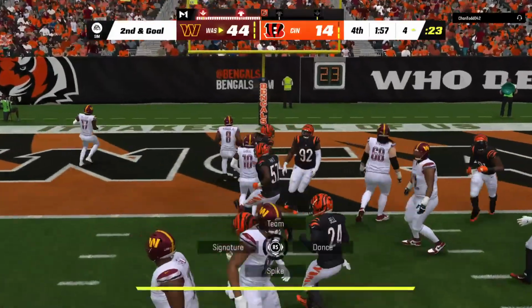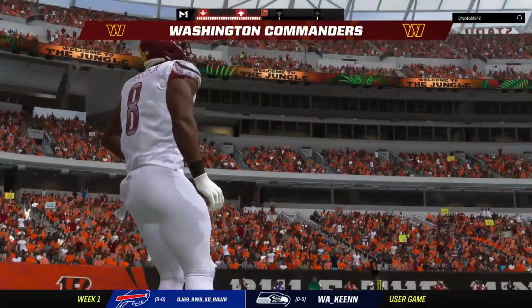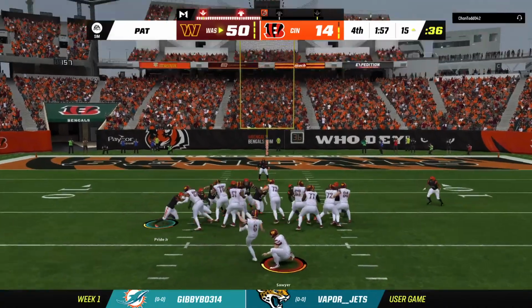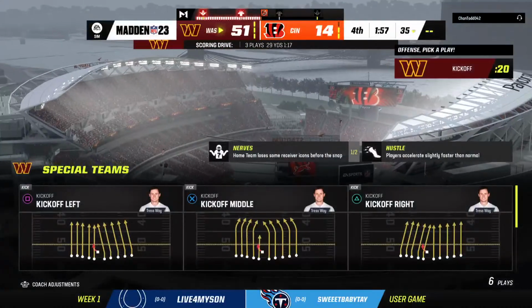Again, it's Robinson. And he will get into the end zone. It's another touchdown. This thing is ugly. Now Joey Sly for the point after. Now this one was over a while ago as they just add on to their big lead.